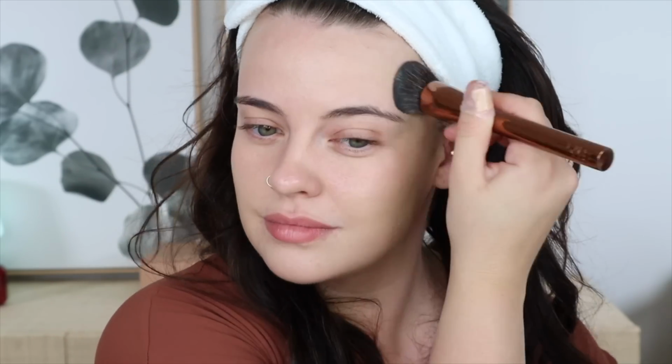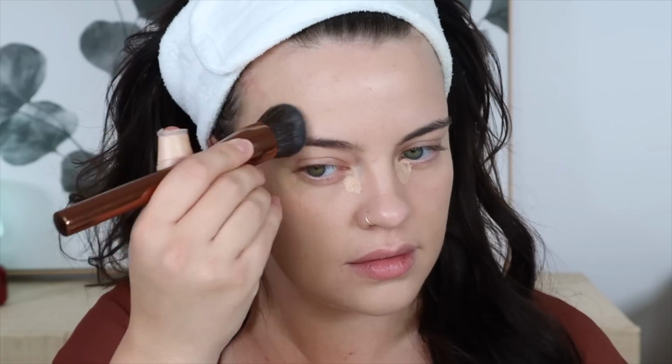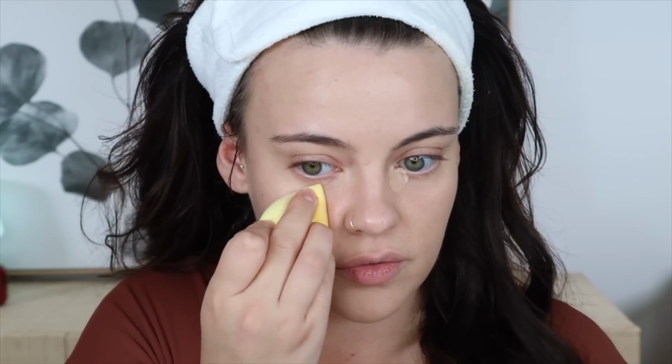For my concealer, I'm going to be using one of my favorites. This is the NYX Bear With Me concealer. I'm using the shade Beige, I believe. I took out a bit too much, so I'm gonna put the rest where I want to spot correct. And I'm using my little Kosas Revealer sponge to blend that out. Although this isn't a very brightening shade, it still offers me that coverage, and I kind of like not having a super bright concealer from time to time. Just gives more of a natural effect sometimes.